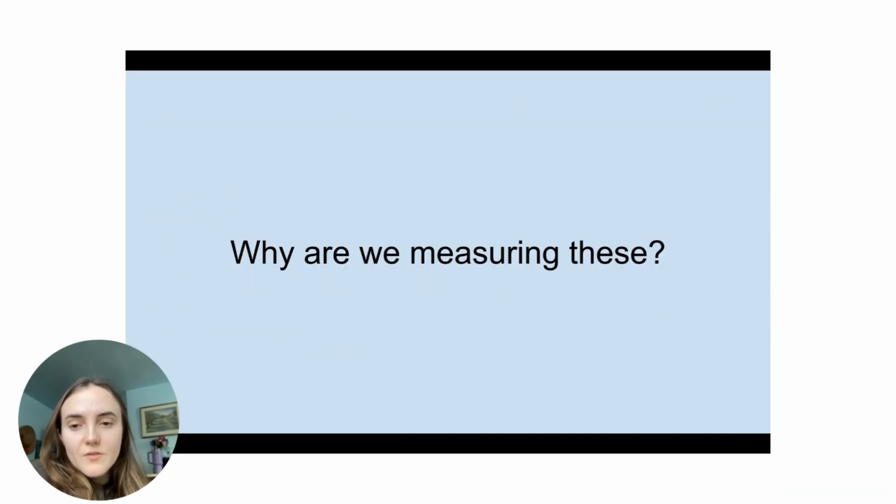So we've gone out into the field and we've collected all this data, but why are we measuring them? In the next few slides, I'll go through each parameter and why they're important to collect and report.